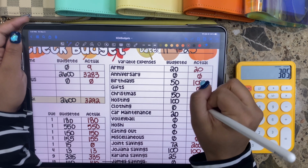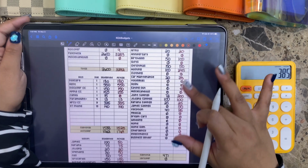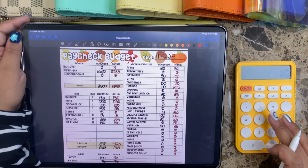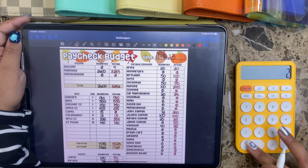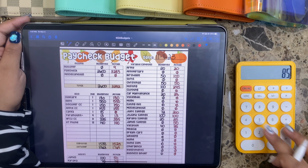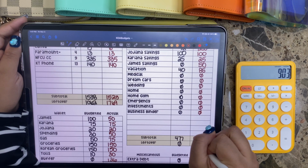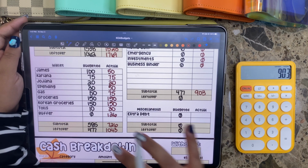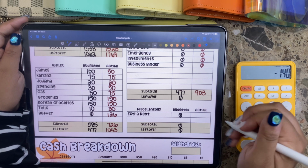And then I'm gonna do $245 to hosting. I think that's all of them, so let's add that up. And I get 903. So I will have some money left over that I can throw to extra savings. So I'm going to subtract the 903 from 1043, and I get 140, and I'm going to throw that to extra debt.